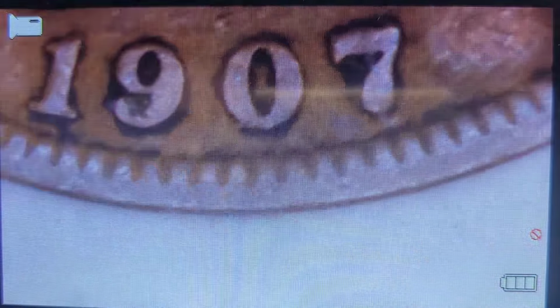These are all basically the same quality, huh? All smooth and stuff, so definitely well circulated Indian head cents. It'd be cool if we find one in the 1870s. But usually Indian head cents are picked through.